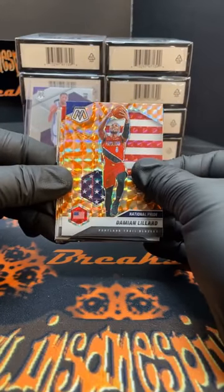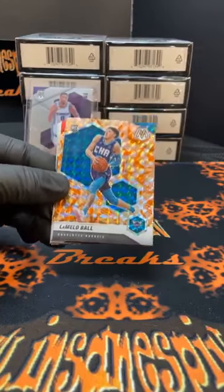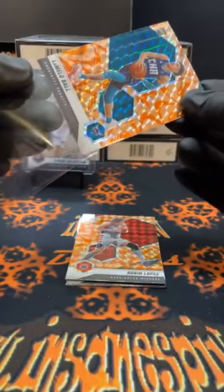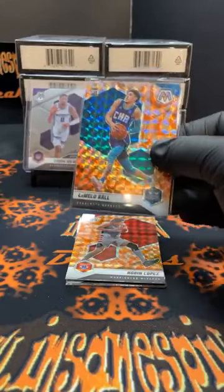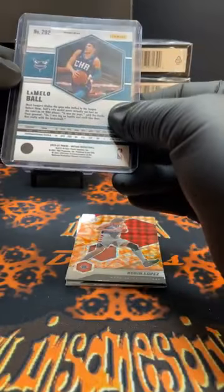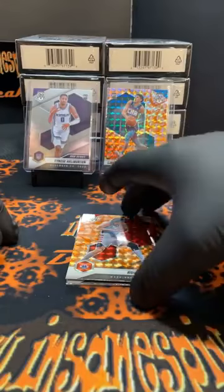Damian Lillard on the orange reactive National Pride headed the Trailblazers way. There's Mr. Ball making an appearance in hanger number 2. Hornets on the board. LaMelo Ball, Charlotte Hornets. This is the base. I don't believe it's the variation, but I can't remember off the top of my head. And I do not think that these, we found this out on Tuesday, they don't have these printed on this product. But nonetheless, nice LaMelo Ball, Charlotte Hornets orange reactive mosaic.